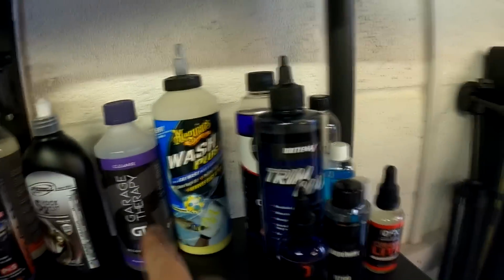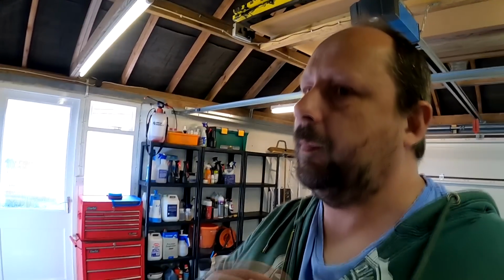We'll have this Maguire's one in that test, even though strictly speaking it's not a strip wash, but it's made a name for itself now as a strip wash because of its abrasive function. It does strip, but it strips. It'd be interesting to have it in there, but it's a different type of product. I need to move on with these detail spray tests at some point.